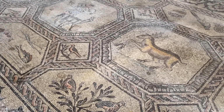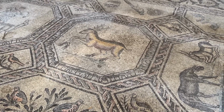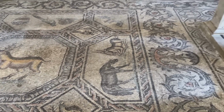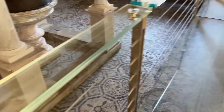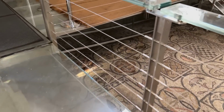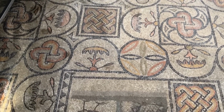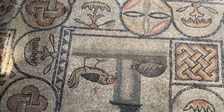There are many images of animals worked into the floor. Some, like these, appear to be decorative, but others have a symbolic significance. An intriguing example is here near the entrance, where we have, unfortunately upside down, a rooster and a tortoise.